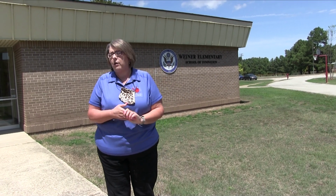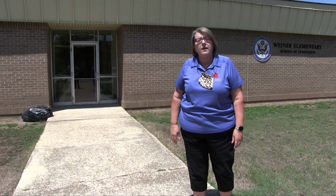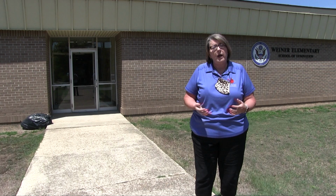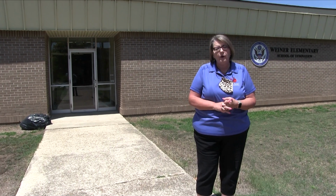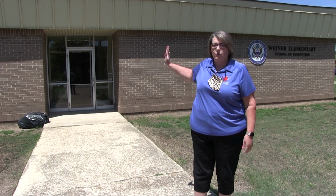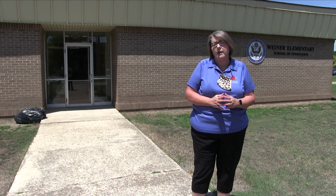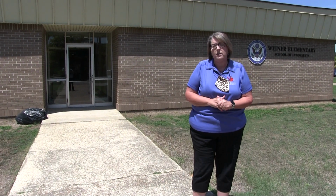Third and fourth grade will actually come in these doors, what we call our kindergarten hall, and that's where they will go to Miss Wilson's class. This also happens to be the drop-off area for our pre-K, and so pre-K, the rooms are right inside there, and that's where they will go. So on Monday morning, kindergarten will come straight to the kindergarten classroom.